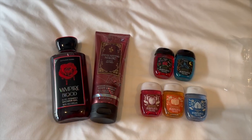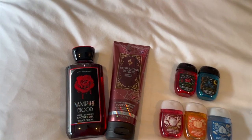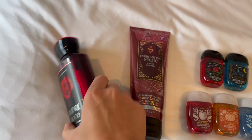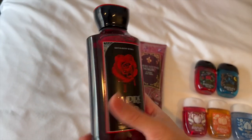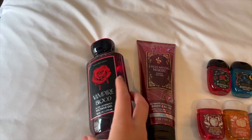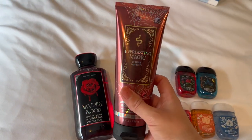So let's start with Bath & Body Works. Here is the little mini haul. So I didn't get a ton, but I did have a free item coupon from my rewards in the app. So I got a Vampire Blood shower gel. Really excited to have this one and try it. Finally in body care, I'm so happy. And then I got Everlasting Magic in the body cream.